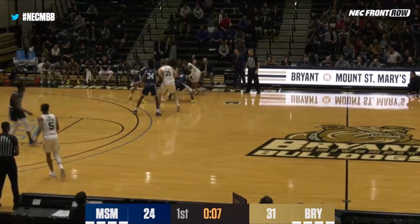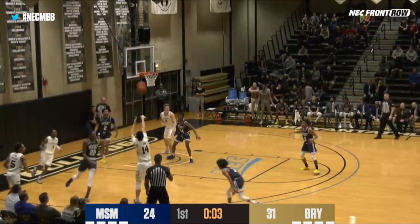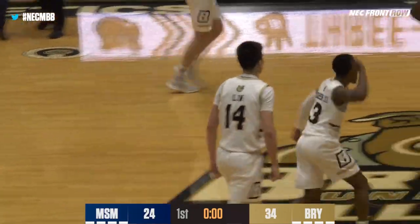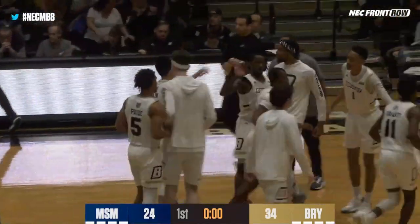8 seconds left. Green behind the screen. Green looking to drive. Green, Lin outside, wide open. There it is. He makes the three, and that ends the first half. His second three of the first half gives Bryant a 10-point lead at the break.